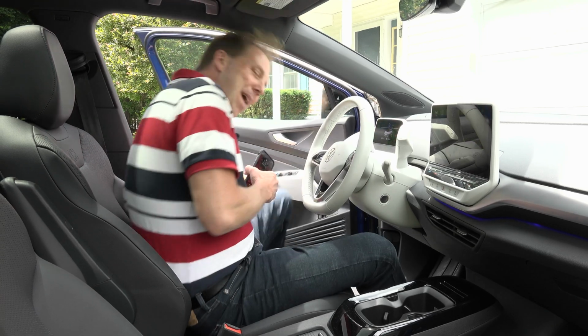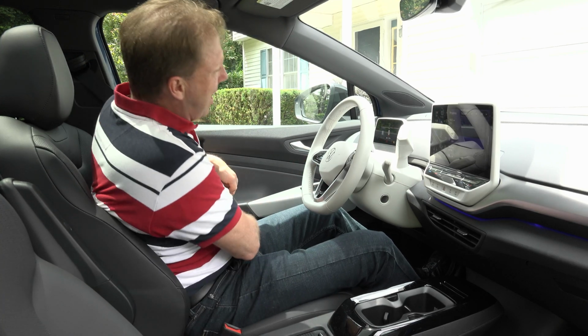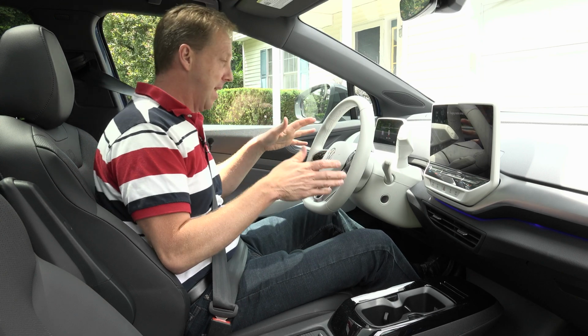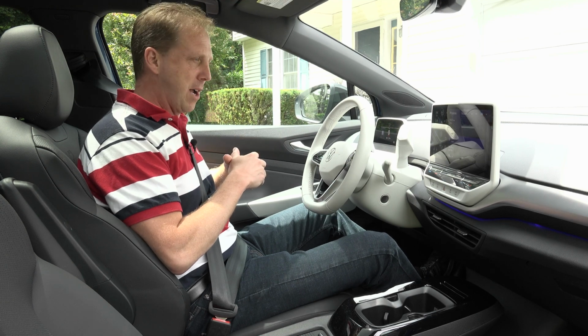So guess what you don't have to do when you get into the ID.4? You don't have to start the vehicle. That's right. It recognizes that I'm here and I'm already set to drive. Ditto for when you exit the vehicle, the ID.4 just shuts off. So one less thing you have to worry about.